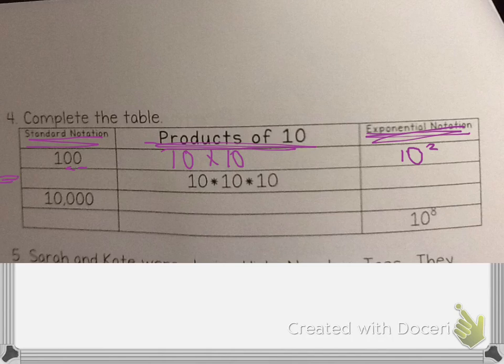For the second row, 10 times 10 times 10 is the information we have. If we do 10 times 10, it's 100, times 10 is 1,000. So that would be our number in standard notation. Exponential notation, again, your base is going to be 10, and then you look at the zeros. You have 1, 2, 3 zeros, so it would be 10 to the third.